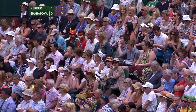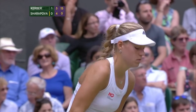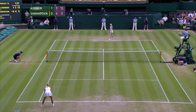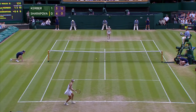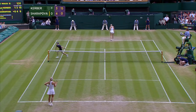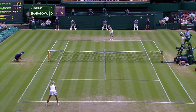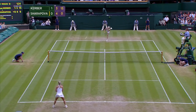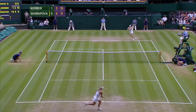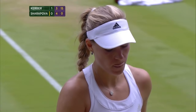Love 15. Well, Kerber hasn't been to the net too often in this match. That's just the 7th time, but when she has moved forward, has been very successful, winning 5 of those. It's not easy to do against Sharapova with how hard and deep she hits her ground strokes. And that return has got to be placed deeper in the court from Kerber.